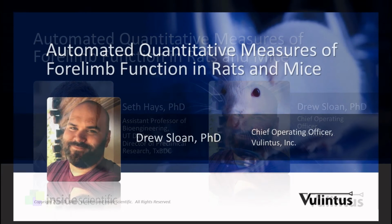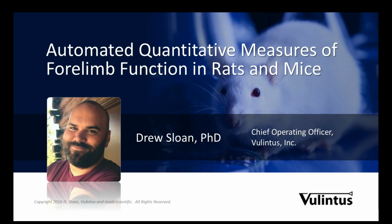So we're going to be talking about automated forelimb assessments in rats and mice today. One quick caveat, my research background is almost exclusively with rats, and a lot of the tasks we're going to talk about today were first developed for rats, so you're probably going to see a lot more rat data than mouse data. However, we do have mouse systems that are in use by several labs. Publications are just starting to come out about that. So if you have any questions about rats versus mice in particular and our mouse systems, if you stick around to the Q&A at the end of the talk, I'd love to talk to you about those if you don't see enough mouse data here in the talk.